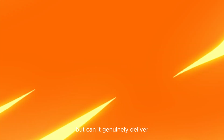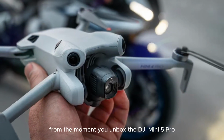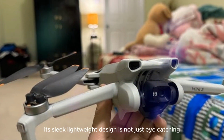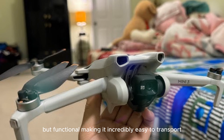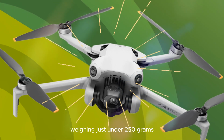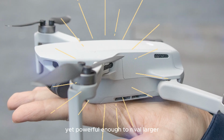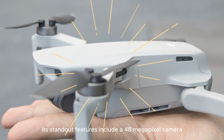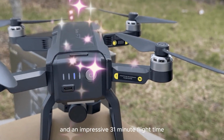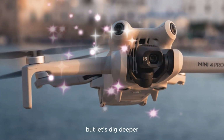First impressions: the DJI Mini 5 Pro at a glance. From the moment you unbox the DJI Mini 5 Pro, it's clear this is no ordinary drone. Its sleek, lightweight design is not just eye-catching but functional, making it incredibly easy to transport. Weighing just under 250 grams, it's small enough to slip into your backpack, yet powerful enough to rival larger and more expensive drones. Its standout features include a 48-megapixel camera, advanced flight modes, and an impressive 31-minute flight time. On paper, these specs are jaw-dropping, but let's dig deeper to see how they hold up in real-world scenarios.